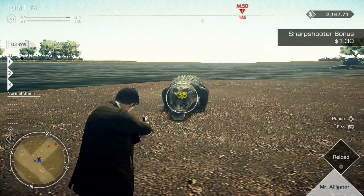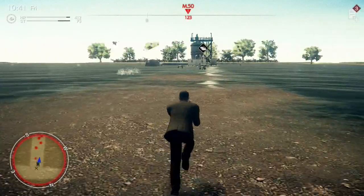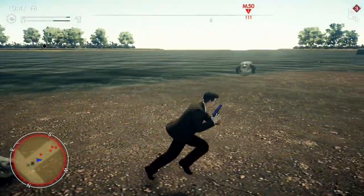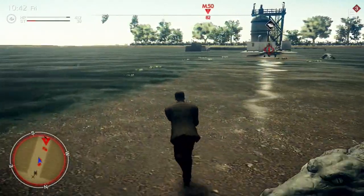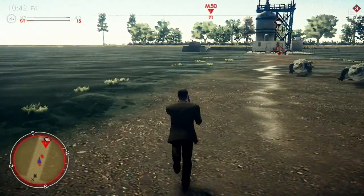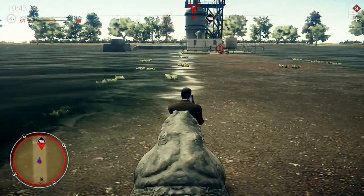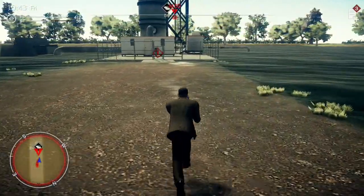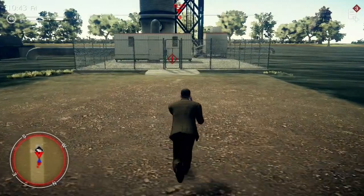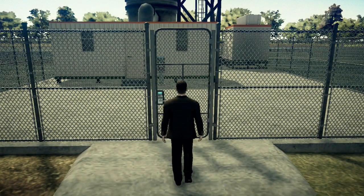Dude, they are so fast. Holy crap. I'm not gonna be able to just stay in there and shoot them, because they just keep respawning, so I'm just gonna have to run around. There we go.